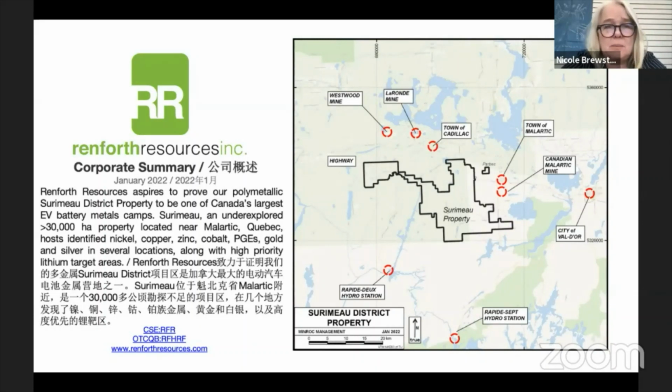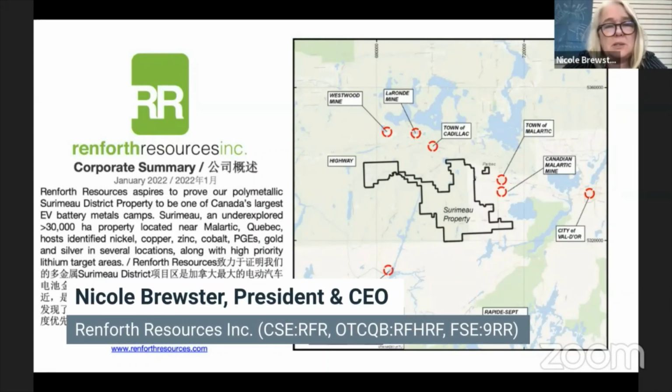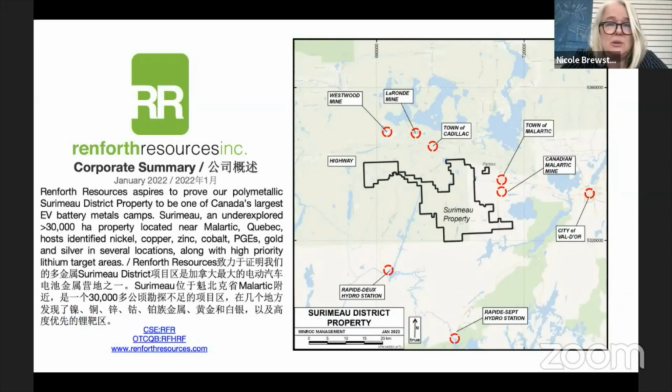There's road access to the property in several places. Highways run through the property, and there are also hydroelectric power lines bisecting the property from the two hydroelectric dams you can see south of the property in the map on the screen. Being located near Malartic, which is about the center between Rouyn, Amos, and Val d'Or, gives us access to just about anything and everything you could think of to run an exploration company. And we're in the province of Quebec, so we're well located in terms of security and rule of law.